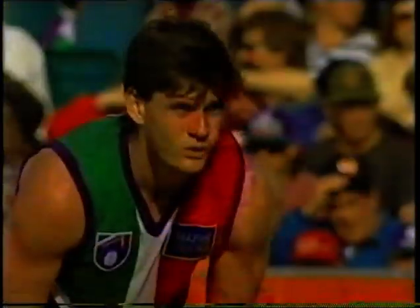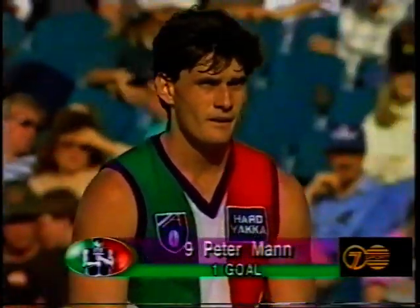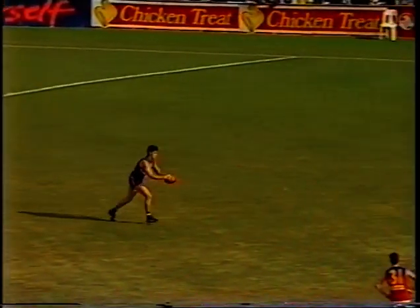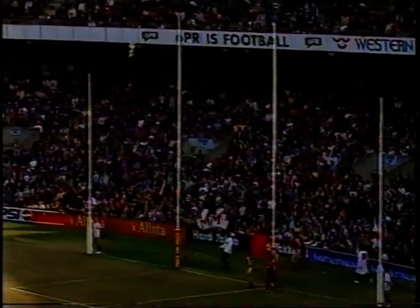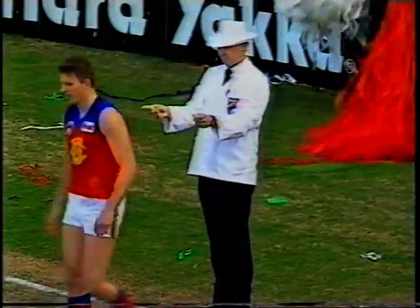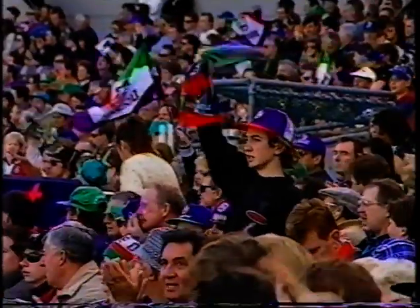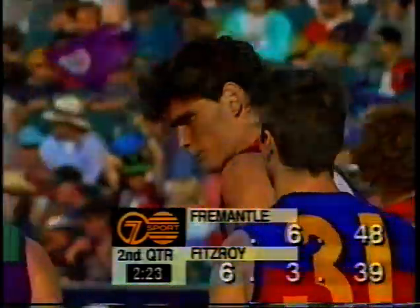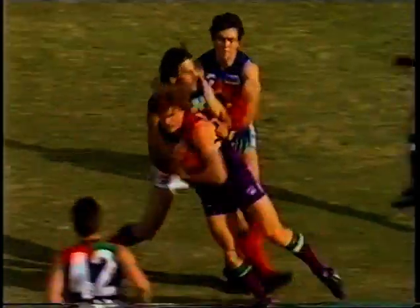Well, hasn't Delaney given them a bit in this opening half? His return game after spending some 4 weeks out of the game with a knee injury. So Peter Mann from just over 30 metres out kicks and kicks truly for his second goal, and the Dockers' 7th. So they eke that margin out to 9 points. 7-6 to 6-3. And so Peter Mann becomes the first player for the Dockers to kick 2 goals in the game, and one of 6 players to kick them.